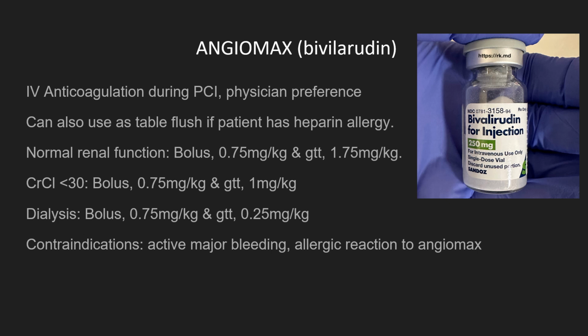Contraindications include active major bleeding or any allergic reaction to Angiomax. A really important thing to watch out for with your patients who are on Angiomax is bleeding. This happened the other day.